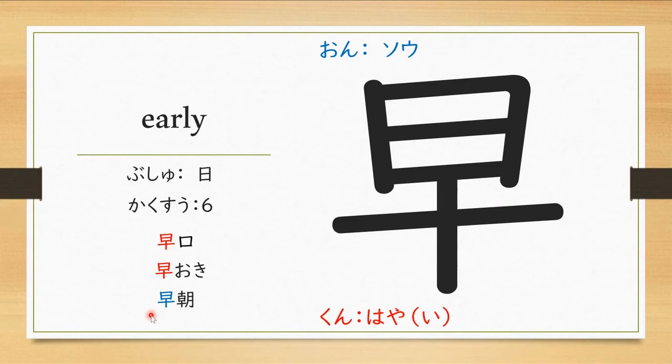We're gonna check it later. First, let's do the stroke orders.